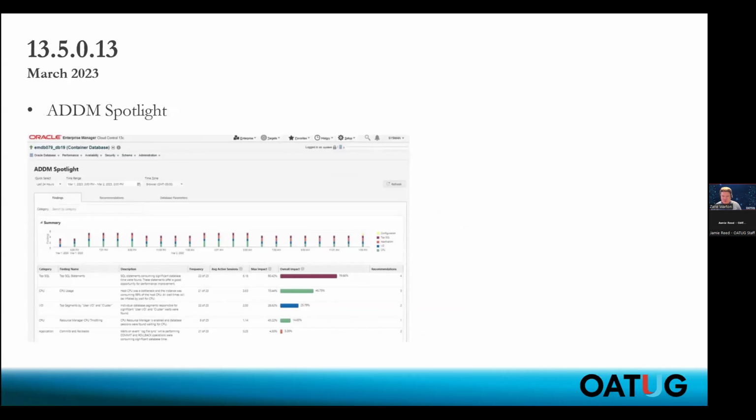In version 13, last year in March, it came out with the ADDM Spotlight. ADDM is built into the Oracle database with a performance and tuning license, or just with a performance license, I believe. The ADDM Spotlight is a new summary report, basically, of those ADDM results. It highlights the findings of the biggest performance impacts and makes recommendations on how to fix them inside this very convenient menu. So you can see your reports over a period of time, what's consistent among the reports, and we find this pretty useful.